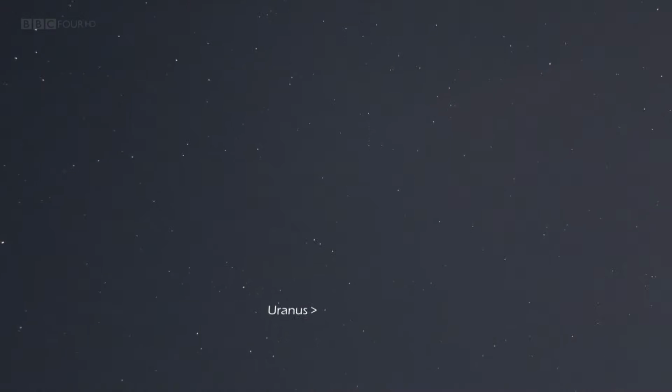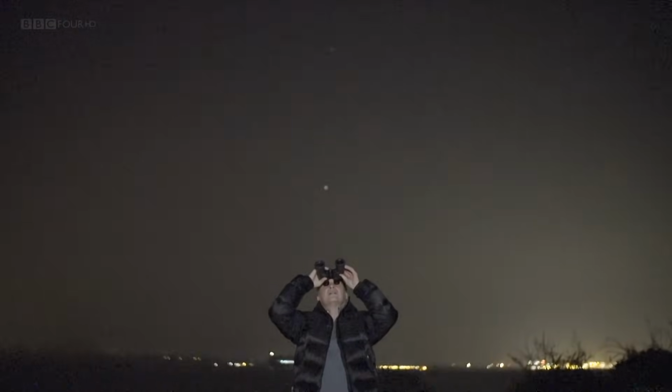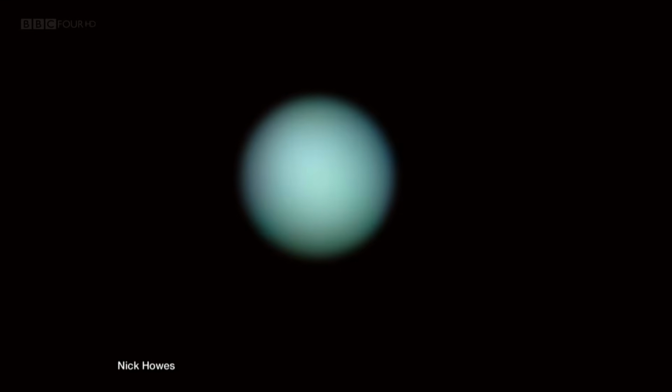It's just possible to see Uranus as a faint dot with the naked eye. But with a bit of optical assistance, it's a much easier target. A small telescope really brings out the character of the planet because it has a striking emerald green colour, and it's worth taking the time just to look for that. It's a little trickier to spot Neptune, but don't let that put you off.